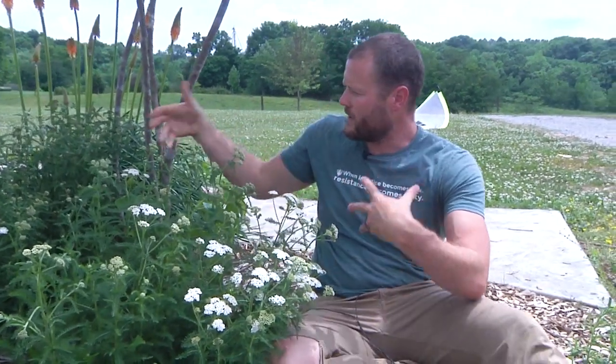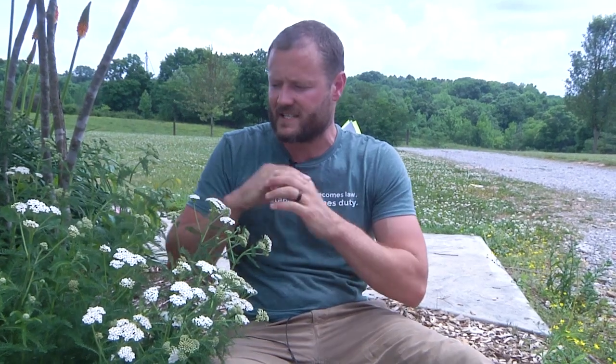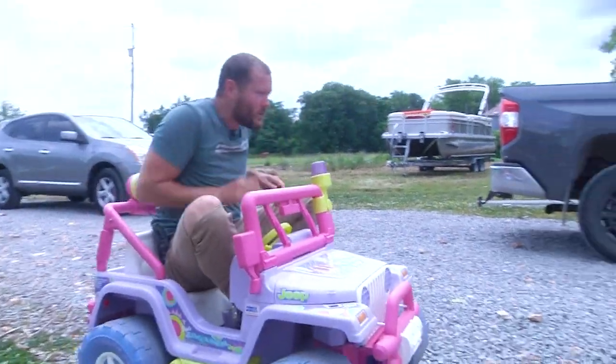So real quickly, because we're in my front yard, why don't we run out to the field and I'll show you the natural environment where you could potentially find yarrow, especially if you live here in Tennessee or the local area in this region of the United States. It grows all over the world, but where you could find it in its natural habitat. Come with me. Let's jump in the Jeep. Out to the woods we go.